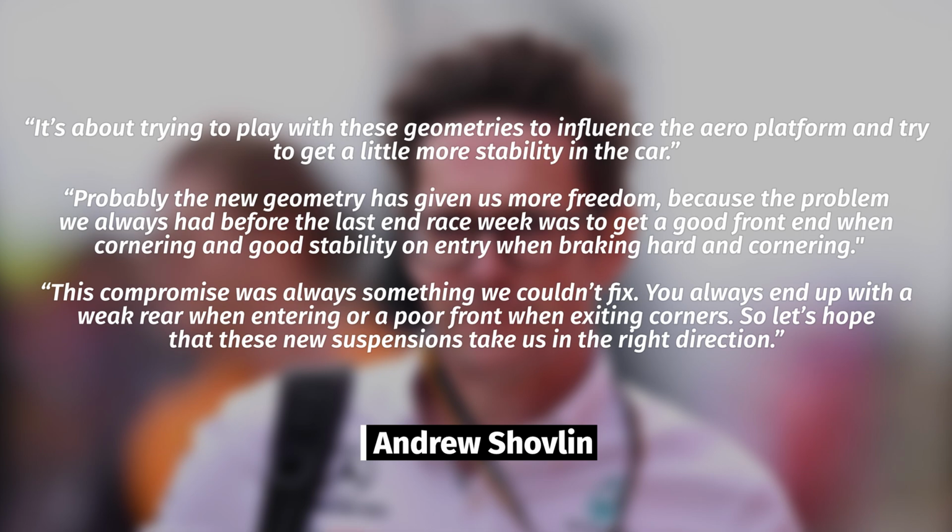to play with these geometries to influence the aero platform and to try and get a little bit more stability in the car. Probably the new geometry has given us more freedom, because the problem we always had before the last race weekend was to get a good front end when cornering was needed, and good stability on entry when braking hard and cornering. This compromise was always something we couldn't fix. You always end up with a weak rear when entering or a poor front end when exiting corners. So let's hope that these new suspensions take us in the right direction."